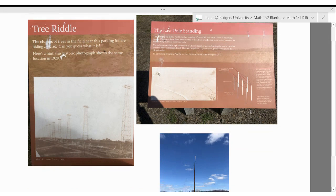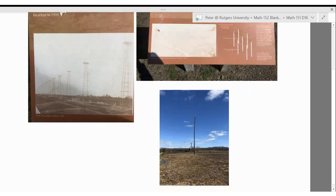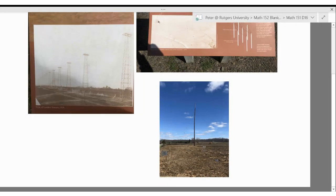So there's a park now that's dedicated to this history, and there is one pole standing. You can see this is the one pole that's standing. This is the remaining pole from rhomboid antennas. And according to the plaque next to it, it says that this was part of a group of four forming a diamond that was pointed at Tel Aviv. So that's today's history lesson.